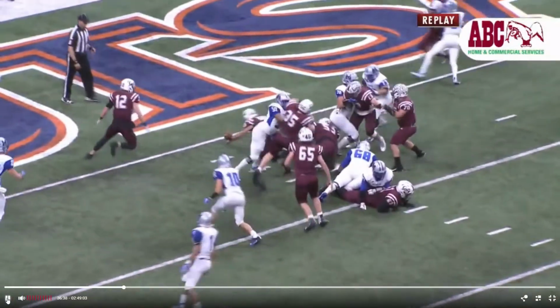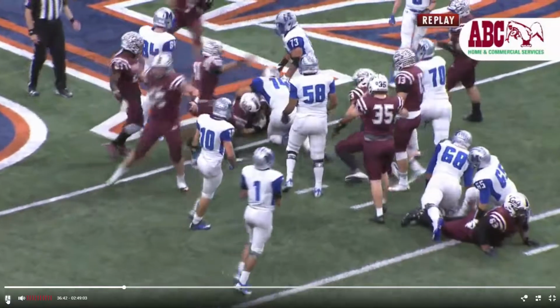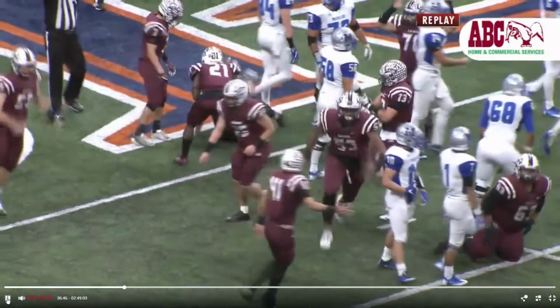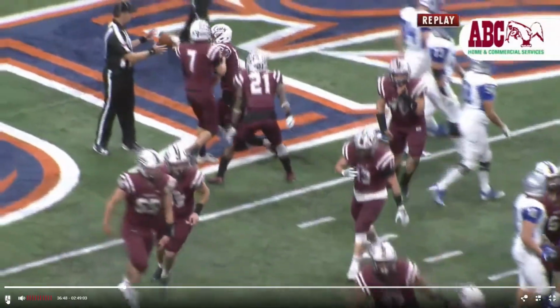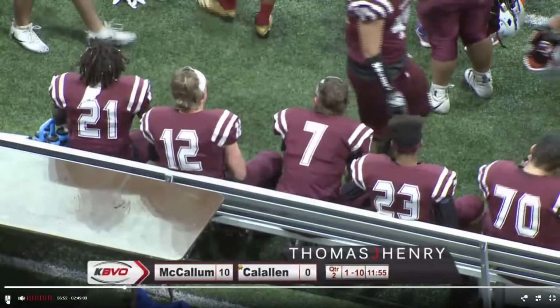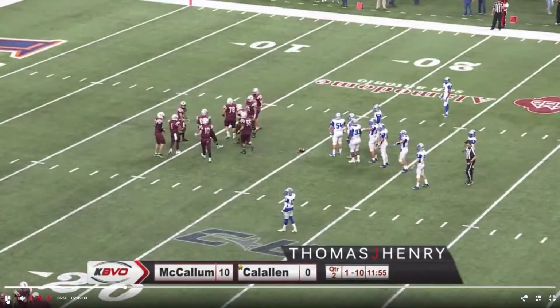Yeah, they're pulling 2 guards. They base at the point of attack, pull 2 guards up on the linebacker. And I tell you what, he got stung there. What a bone-jarring tackle and hit by the linebacker. And the ball comes out in the end zone. And here we go. Calallen's got him a new set of downs here, and they're still playing from 10 down.